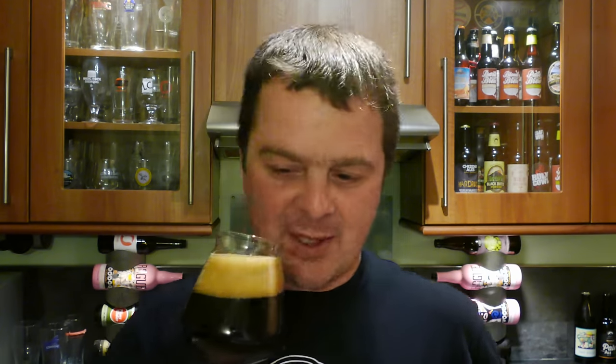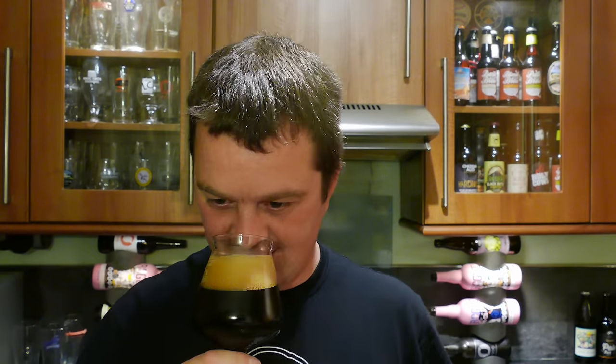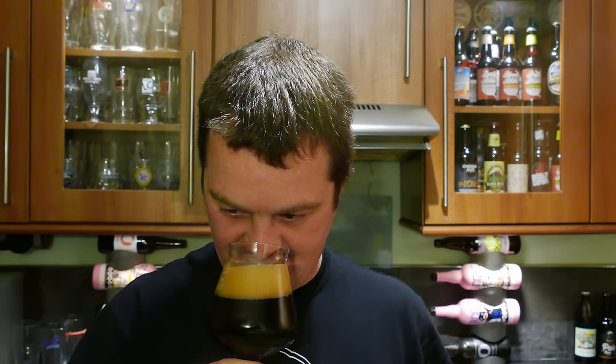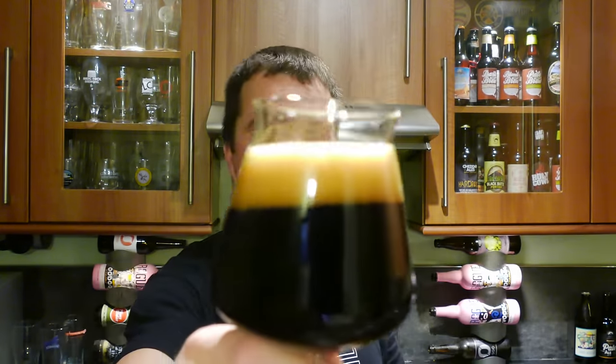Blimey. I don't think I've ever said Stone the Crows on an aroma, but Stone the Crows. A little bit of coconut, lots and lots of cocoa, tobacco smoke. There's a woodiness to the beer. Oh, it smells great. I'm going to dive in. Thank you, Helge. Cheers.